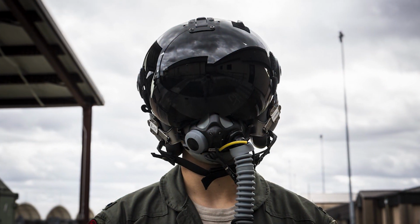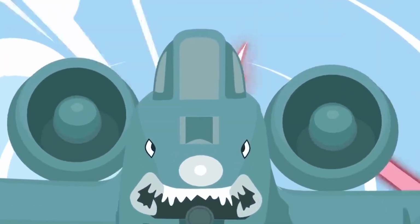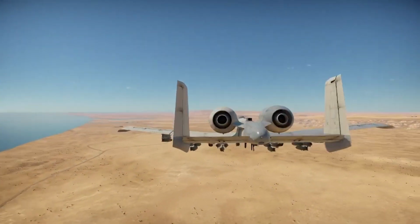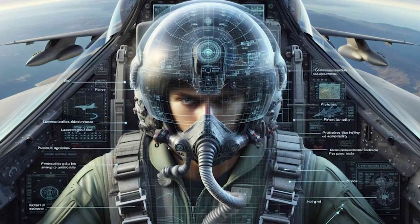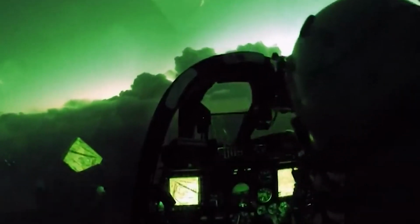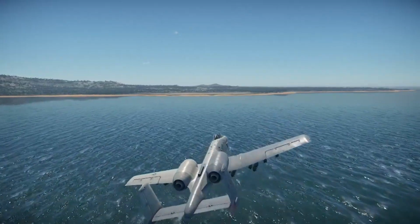These high-tech helmets bring a game-changing dimension to A-10 pilots by providing critical information and targeting data, significantly elevating their accuracy and mission effectiveness. Imagine a pilot seamlessly accessing vital details right from their helmet, revolutionizing how they navigate the skies. Well, that's exactly it.